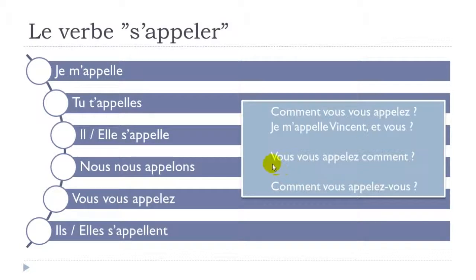Okay, it would be possible as well. Okay, remember to raise your voice. Vous vous appelez comment? Alright. And the last one is the more correct form. Okay, so first you should start with comment, how, and then, as in many languages, you should change a little bit the order of the structure of the sentence.